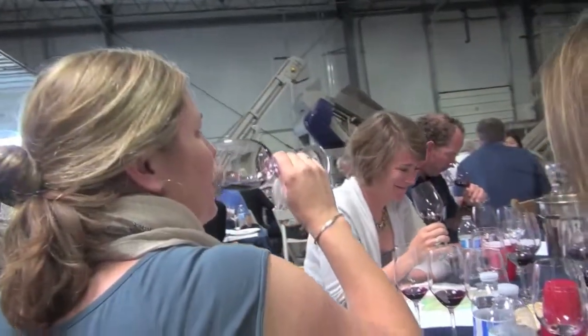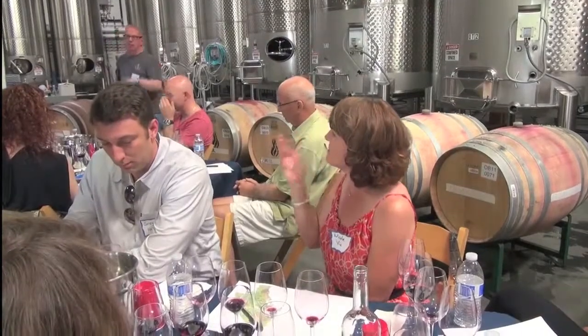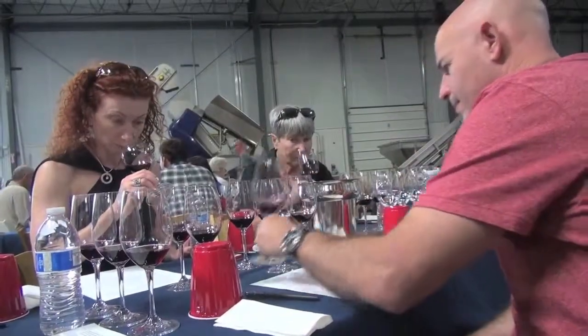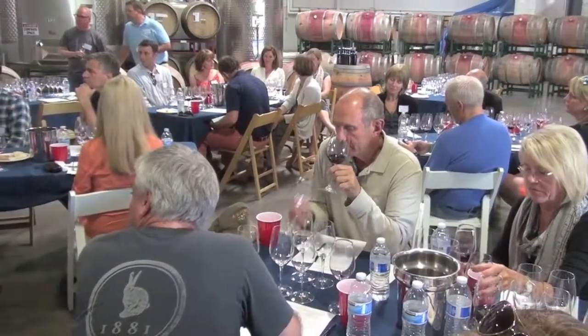We began by exploring 4 different barrel samples sourced from the valley floor. The smell, not so much, but the taste again was amazing. We just tasted the valley floor fruit, and what people were saying is that they noticed a lot more fruit from the 2013 vintage.